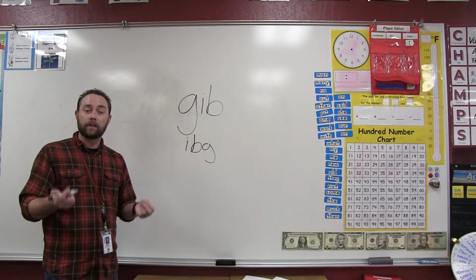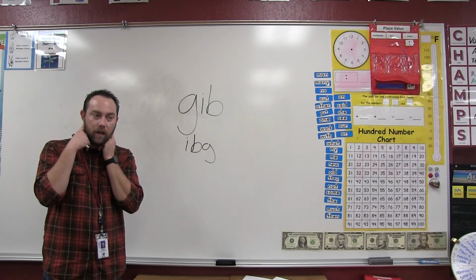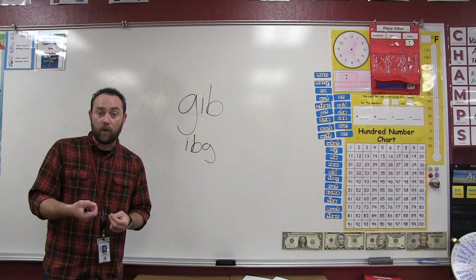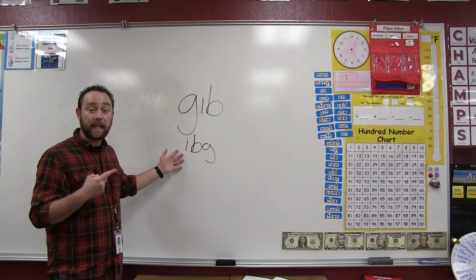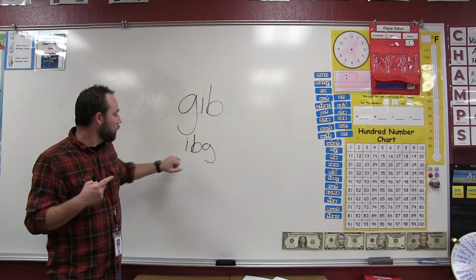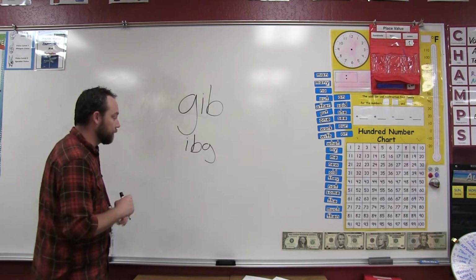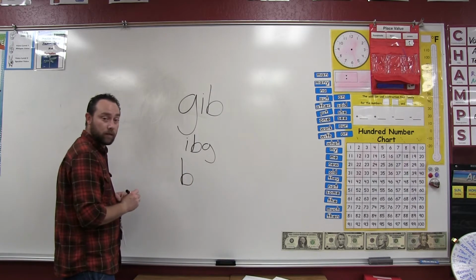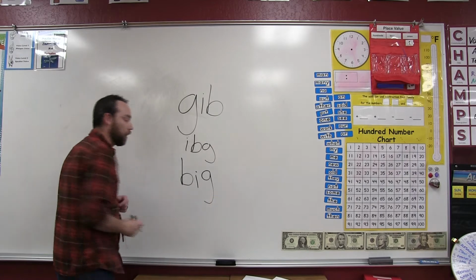Okay, but this is where phonics really comes into play. Because if it doesn't sound right to you in your ears, well, we need to take another crack at it and see what does sound right. Okay, and that's why it's important not just to be able to hear it, but also see it. So far we know gib is not right. We know ibg is not right. But what if I take it and I write the b first? B. I. G.